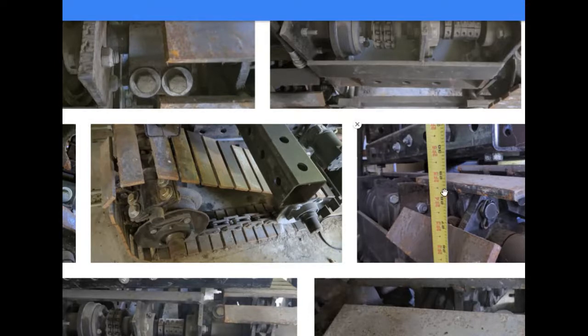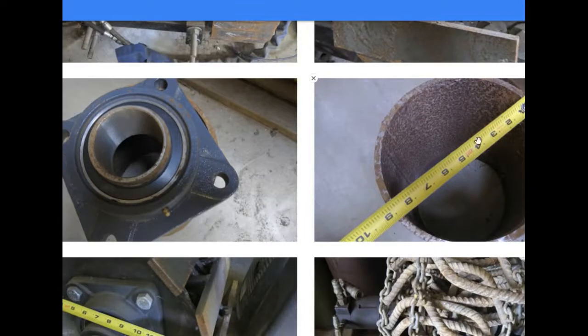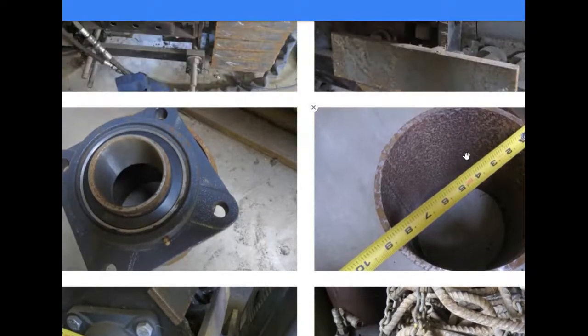What else here? What are some notable points? This is the actual tube for the idler. That's the 8-inch, it's about 8.5. That's called 8-inch Schedule 40 pipe. That's just what we're using. That's what makes up the small idler.